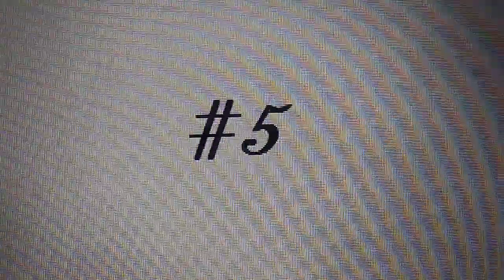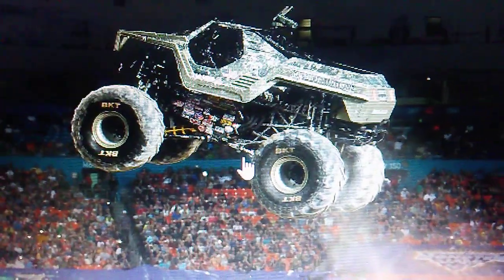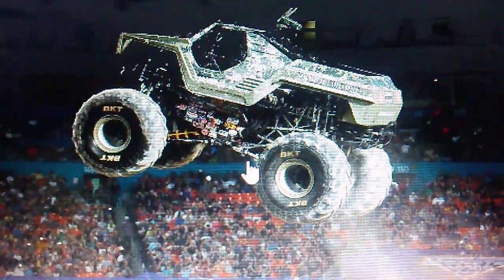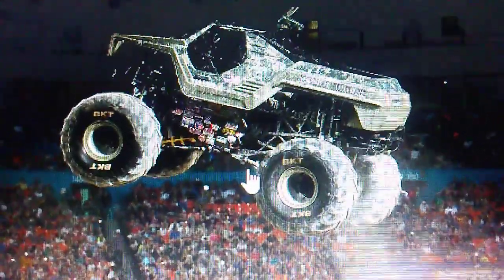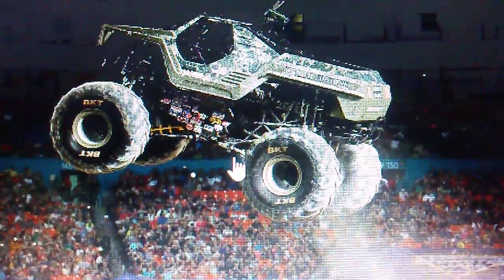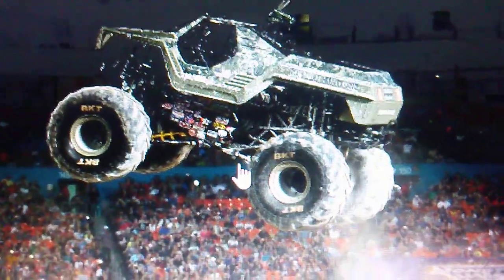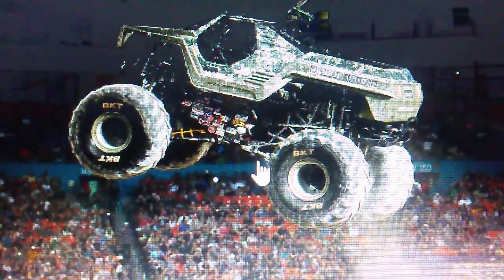Alright, we're on the number 5 spot. Number 5. Now here is where a lot of people are going to hate me, but not as much as some of my later picks. Number 5 is Soldier Fortune, and I kind of forget this truck a lot, and that's kind of depressing. Chad Fortune's definitely faded a little bit, and he's competing in the international tours next year.